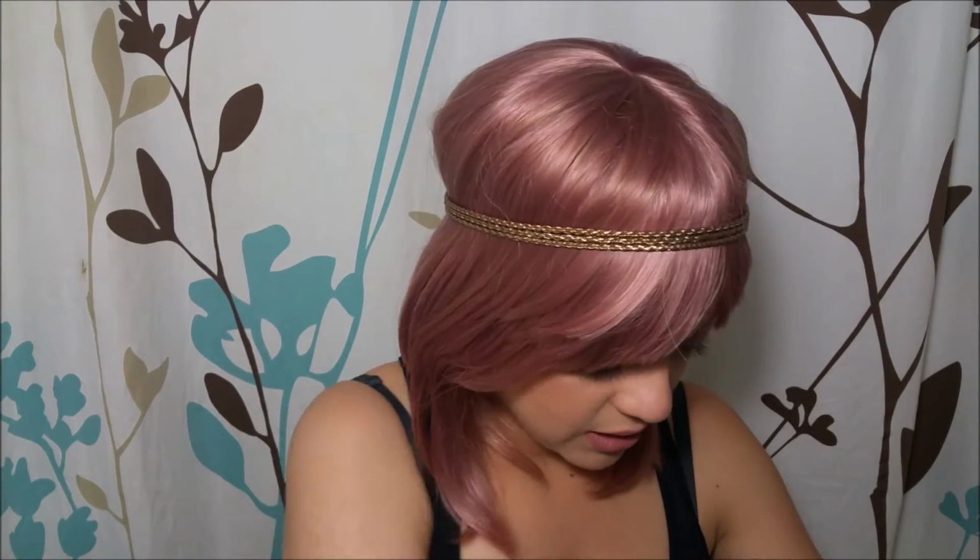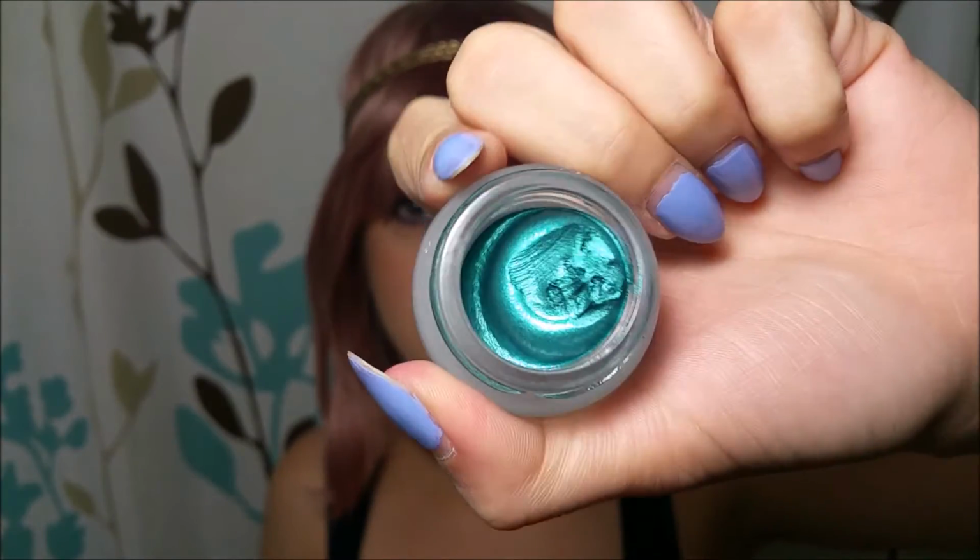Then the next thing here, let's see. So this one, they have it on sale. And it seems they were on sale as well on the website, so they may be trying to get rid of them. But this is called a Color Shock Long Lasting Eyeshadow. This is a cream eyeshadow in the color 107. And how beautiful is this?